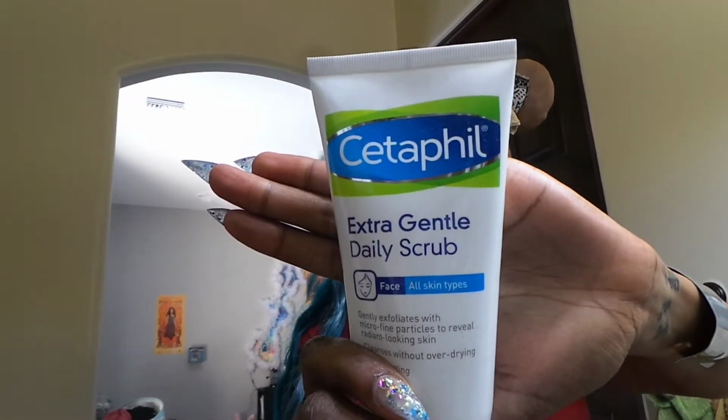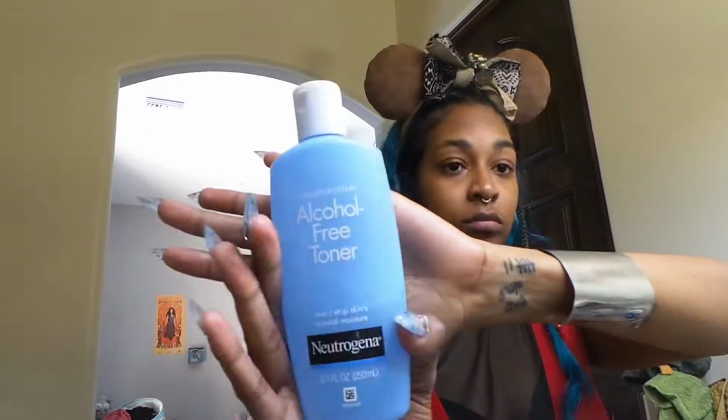I'm probably just going to fast forward through a lot of this. Y'all already know I'm also going to be voiceovering a lot of this, so sorry if you guys get annoyed with my voice. That is my face wash that I use. This is the toner.